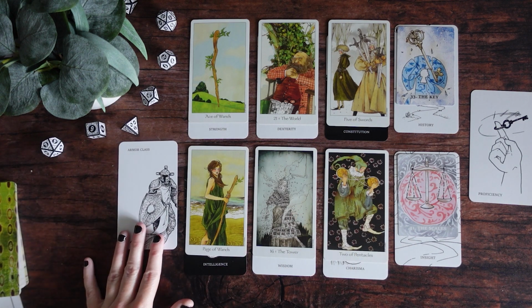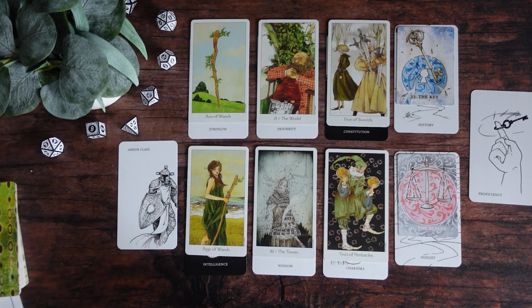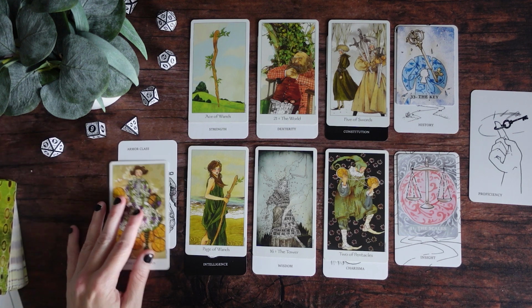We can think about what that might be and just do some free journaling around that. We could definitely pull some cards around that. I could pull Lenormand, I could pull Oracle, I could pull more tarot. Let's just pull some tarot. So armor class, I got the 9 of Pentacles.